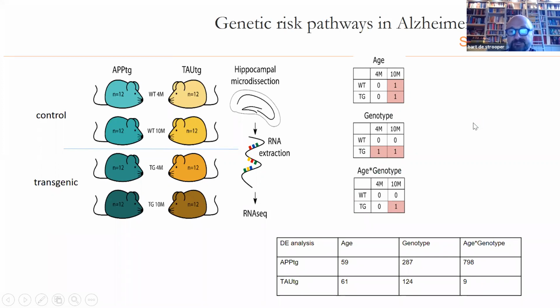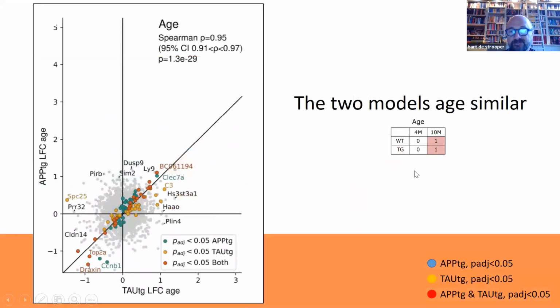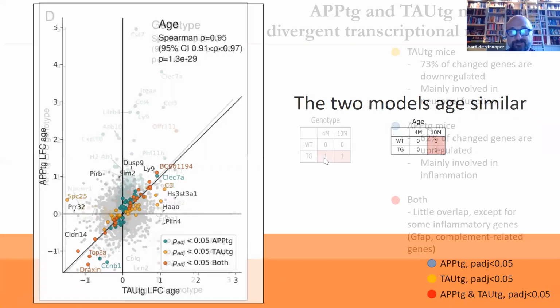I have no time to go into the technical details, but we can look at the final results, which are very instructive. Here you have the comparison over age between the tau model and the APP model, and you see the differentially expressed genes listed over this graph. What you immediately see is that most of the genes cluster around this transversal axis, showing that changes in the tau and in the APP model over age are rather similar. So these two mouse models age in a similar way.